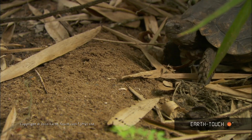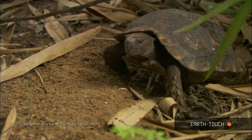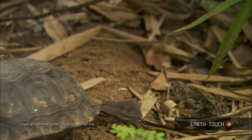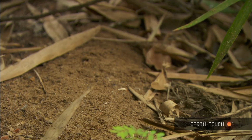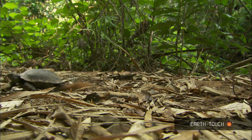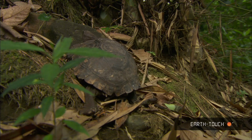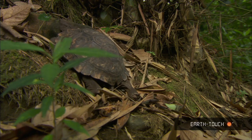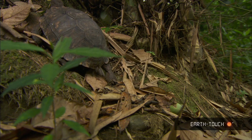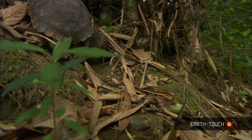This is the black Asian giant tortoise, a species that inhabits evergreen forest in the northern and western parts of Thailand and eats a variety of soft plants. In Khao Yai National Park, they are known to inhabit regions up to 1,000 meters above sea level, including areas with very steep slopes, which they are able to ascend and descend.